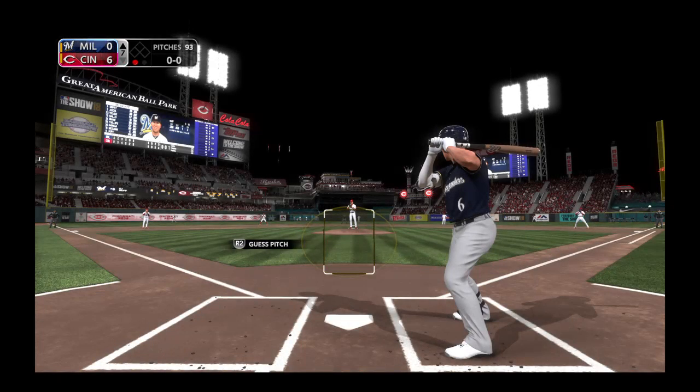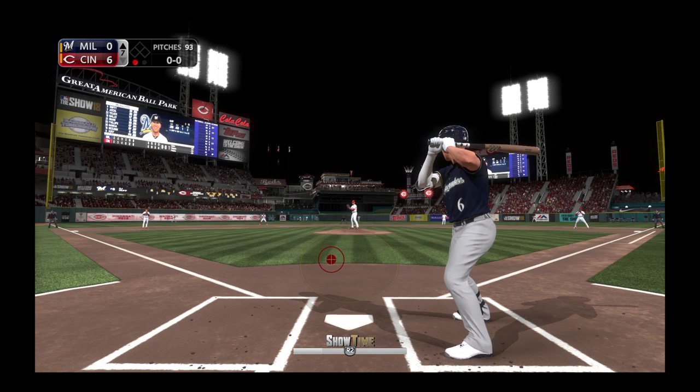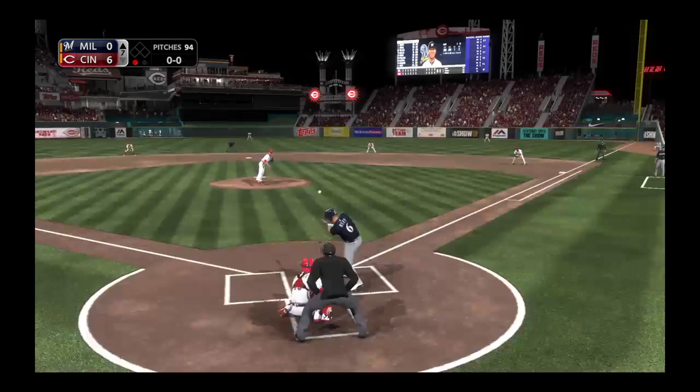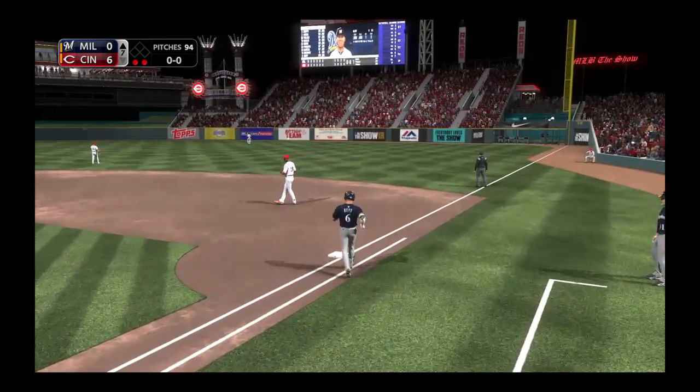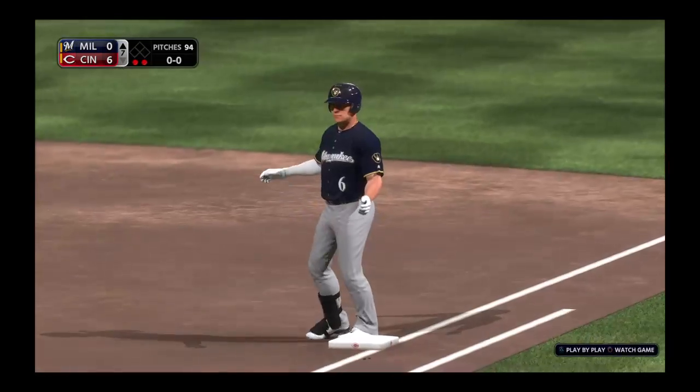So we're going to see a pinch hitter here with the bases empty and one gone in the inning. Now batting, number 6. Line toward right center. And he will make the play out there, and there are two away now.